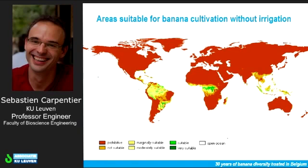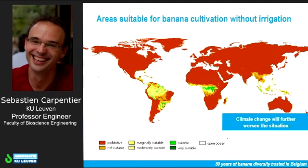And please take a closer look at this map, because the dark green and the light green, very suitable and suitable, are the places where you can grow bananas without adding extra water. It's quite challenging, right? There are not too many places where you can grow them. So that's why we are looking towards species that use their water in a much more efficient way. This map has been made based on past climate data. So we are now hearing a lot about climate change. How will this change in the future? We don't know. But we need to be sure that we are prepared.